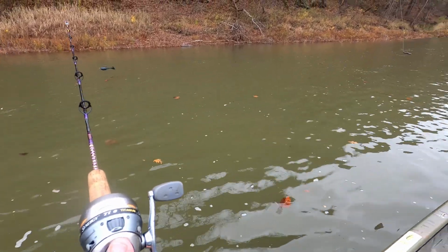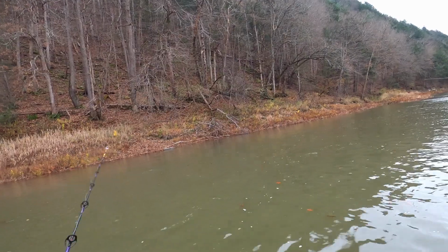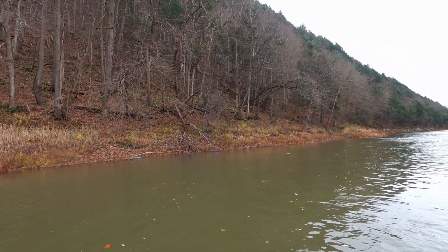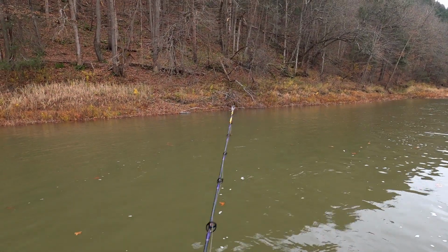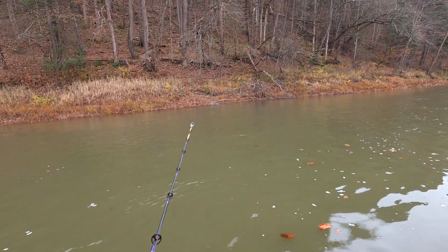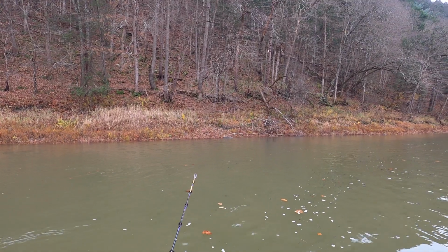All right, let's see if we can maybe get one on the baby rod. Little fish, little rod. Should have a heavier jig on there. Those three young eagles up there. Yeah.